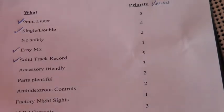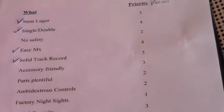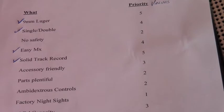Conversely, if your search results using categories 4 and 5 preferences yield only 2 guns, try dropping the category 4 priorities and only do category 5. And that should get you up to a reasonable number of choices.